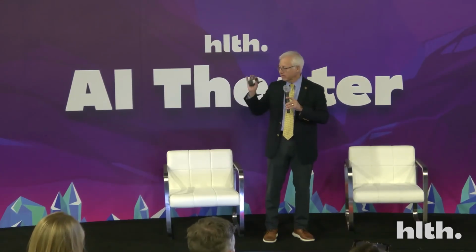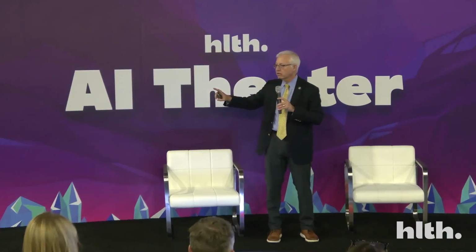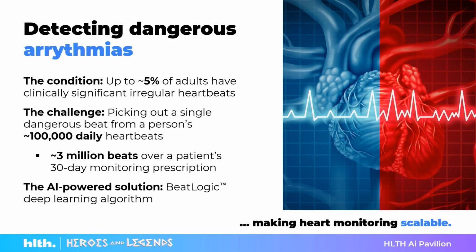Now, human beings have roughly 100,000 heartbeats per day. So 30 days of monitoring, the math's easy, that's 30 million beats that you need to analyze and say, do any of them reflect any dangerous abnormalities in the heart's rhythm, right? So that's something that, on a single EKG, any trained professional can do, but that you obviously cannot do at large scale. And so we developed an AI platform we call BeatLogic that goes through that 30 days of 100,000 heartbeats and is able to pick out the strips that show an abnormal rhythm, classify the rhythm, and then pass those on to human beings for verification.